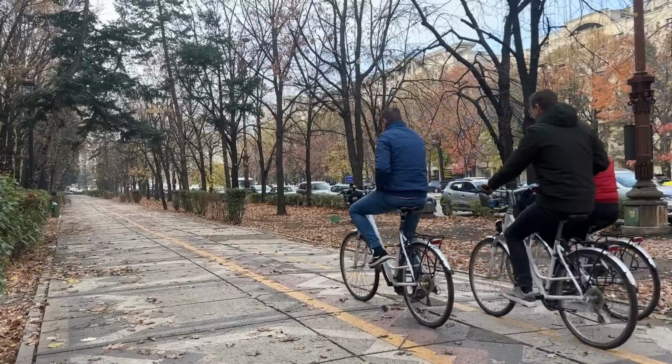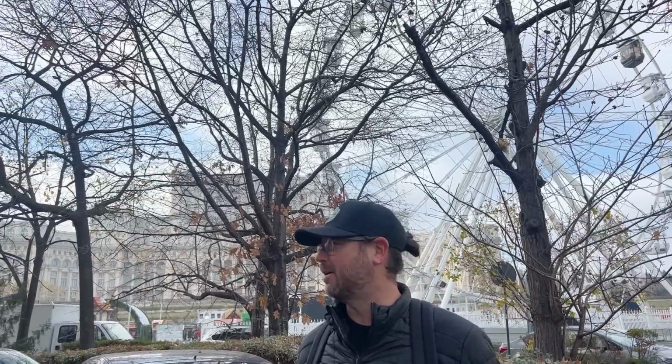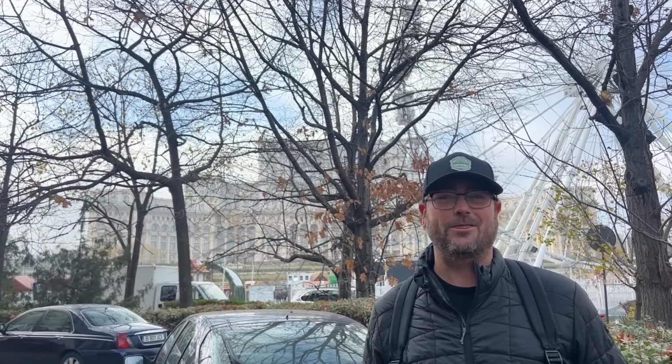So next up, we are hitting up the House of Parliament. There's a tour that you can do for €7. We actually have not ventured this direction yet, so we're excited to see what it's all about. I think there's a Ferris wheel too that we keep seeing at night. We thought it was a permanent fixture, but apparently it's part of a Christmas market. We plan on doing a bunch of Christmas markets all the way through December, so apparently this is our first one.